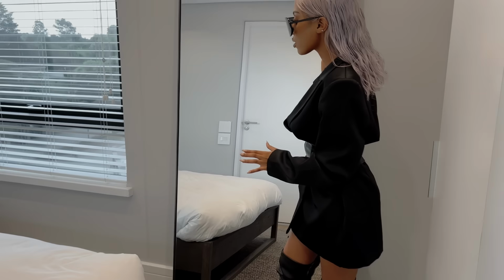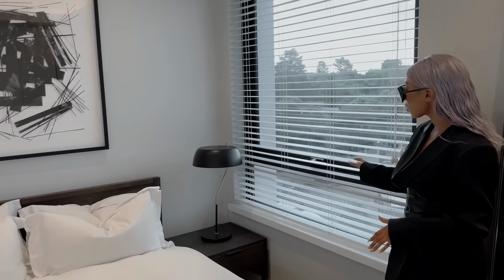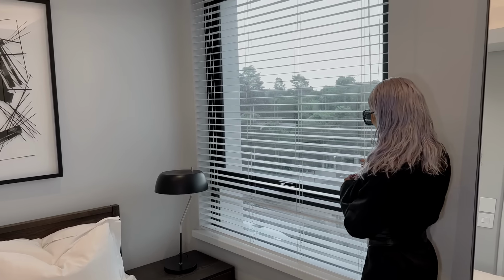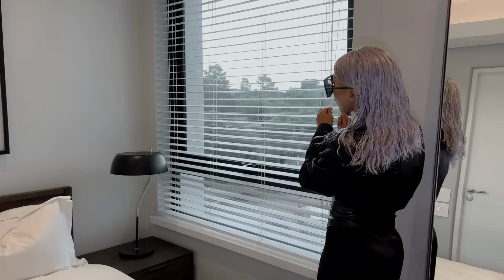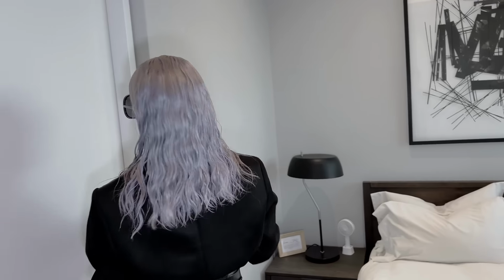Love, love, love this. And then over here we just have our white wooden blinds, which are super easy to open and close. Just very simple, very minimal. Love it. Okay, moving right along, let's go to the bathroom, which is the last room in the house.